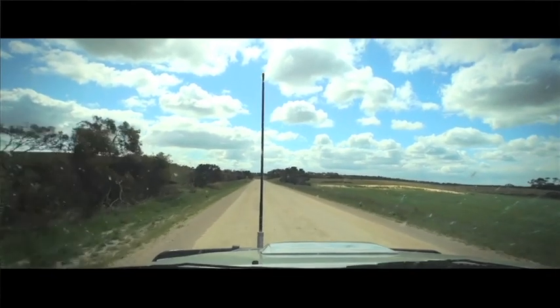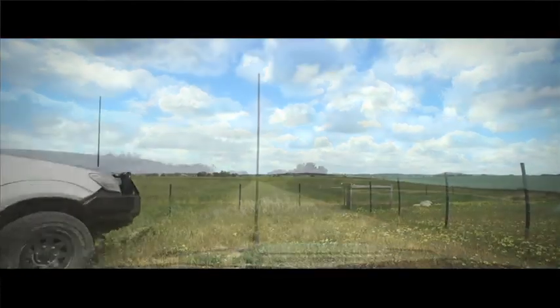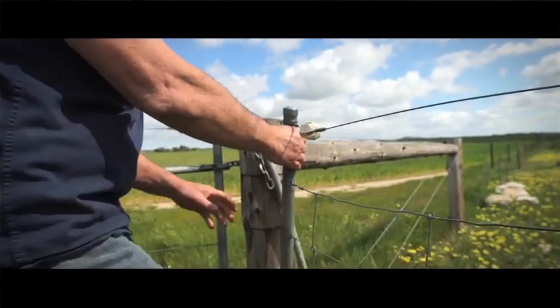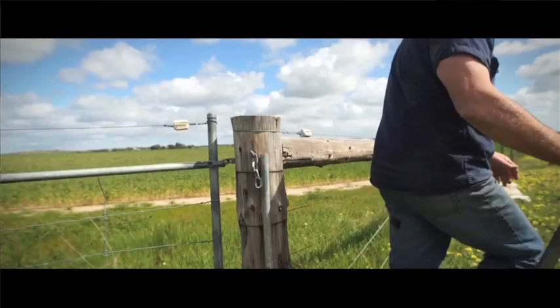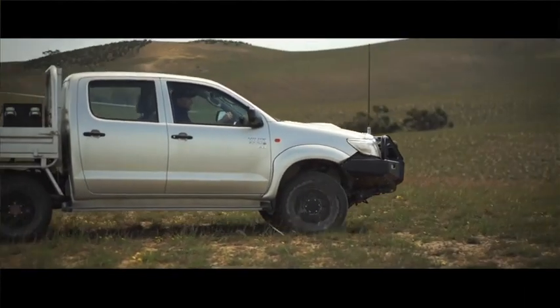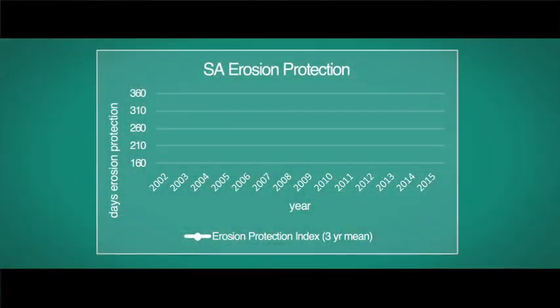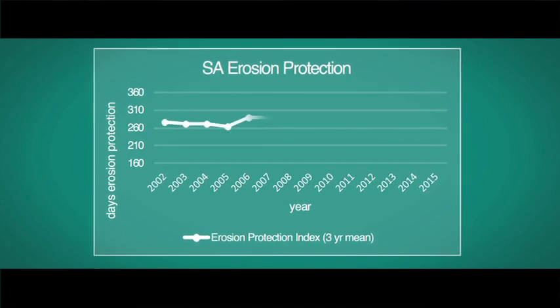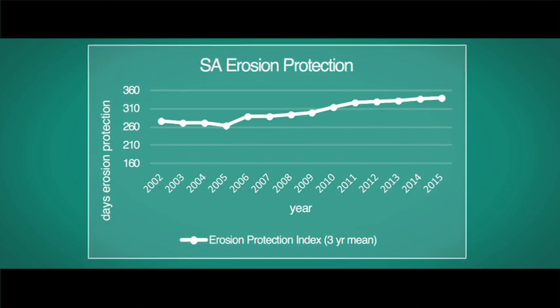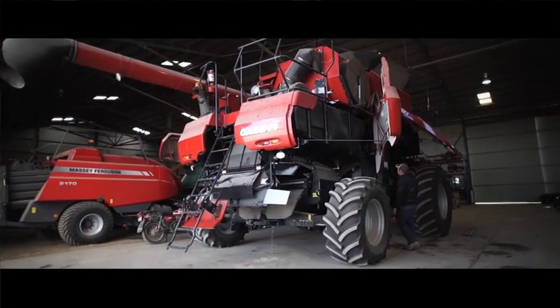As government, part of our role is to monitor the condition of our soil and land in general, and we do know that soil erosion is one of our highest or biggest threats to our soil. It has been for many years, so we do monitor the protection of the soil from erosion, and we do that by field surveys. Back 15 years ago, the soil was protected for about 276 days in the year, but now it's protected for 340. So that's just a dramatic improvement in just 15 years.